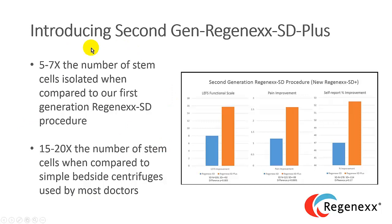We first developed this in the lab. We then looked at adding those additional cells into patients. So this is the old technique here, and this is the functional scale improvement. And you can see here with the new technique, we get a lot better or more function. And this is the pain improvement. So we get more pain improvement by adding in the more cells. And this is self-report percentage improvement, more percentage improvement reported by the patient.